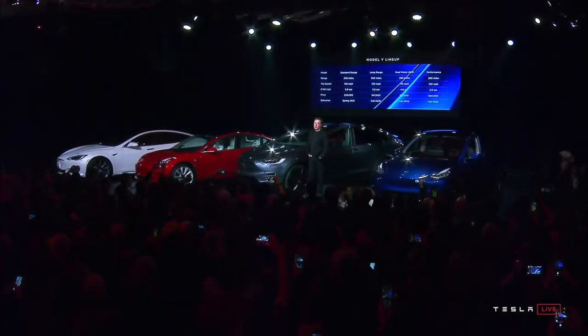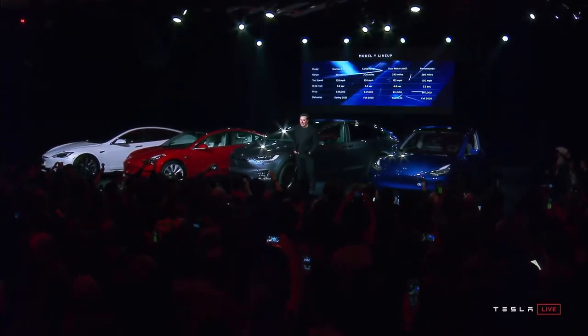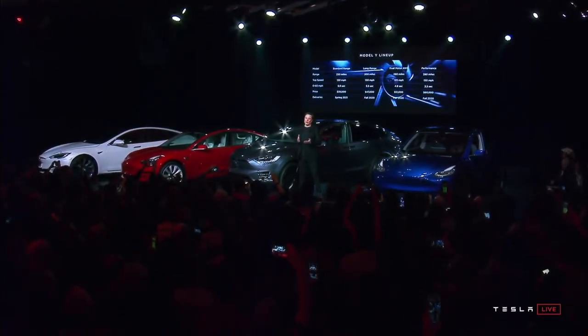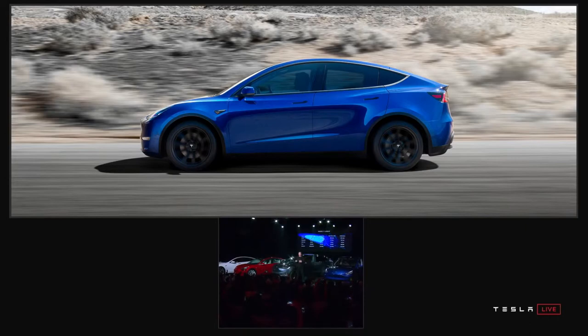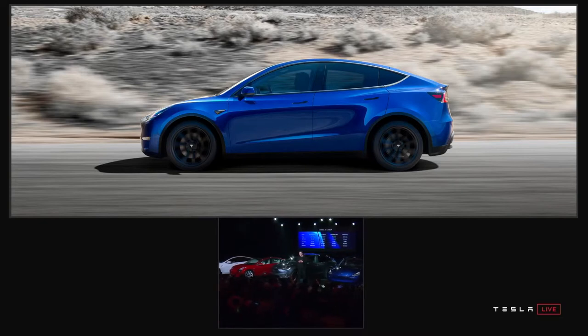I mean, you never know. We might do better than this, so it should be at least this good. I think it's going to be really compelling. I'm confident that of any mid-size SUV, it'll be the one you want. I think we'll probably do more Model Ys than S, X, and 3 combined, most likely.